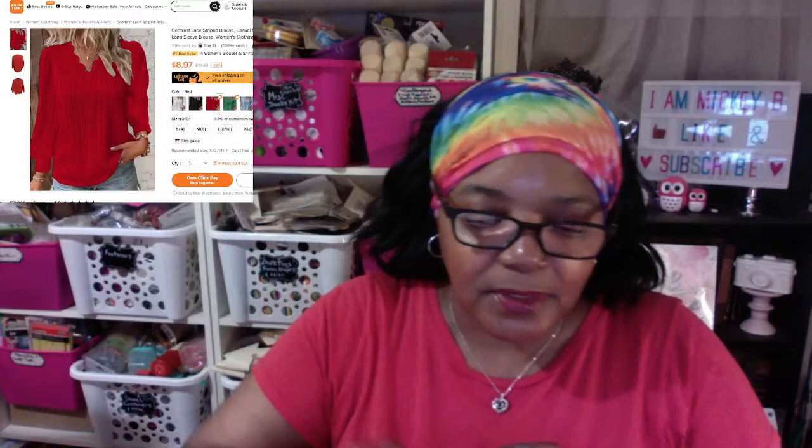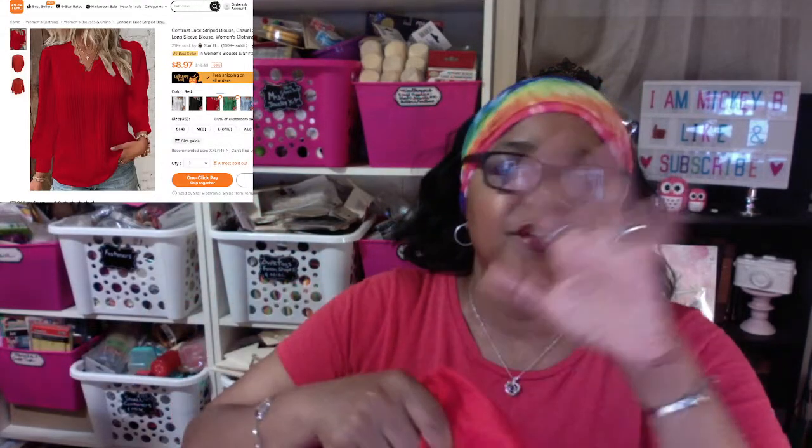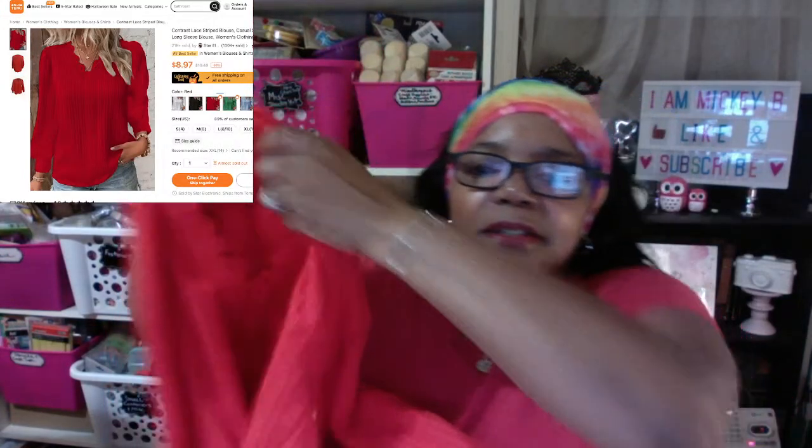So let me show you the price and the look and what they look like. And when I buy clothes, I always like to show the pictures of the clothes that I buy so you can see what made me buy them. So hold on, let me close that up for you. So this is what the shirt looks like in real time.